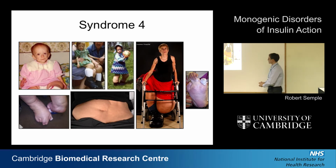And this very much got our eye in, or attuned us to the notion that there might be other activating mutations in the same pathway. And fortuitously, around the same time, we met this lady. Now, she was sent to us because one of her doctors suspected she may have an abnormality in fat development. And we looked at her and took a different view.